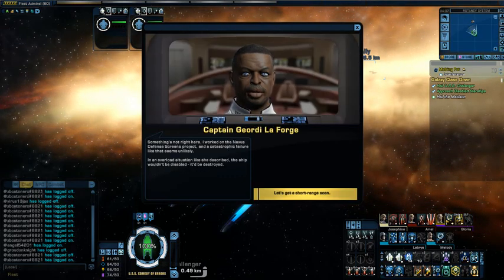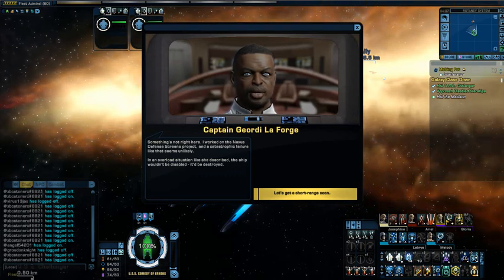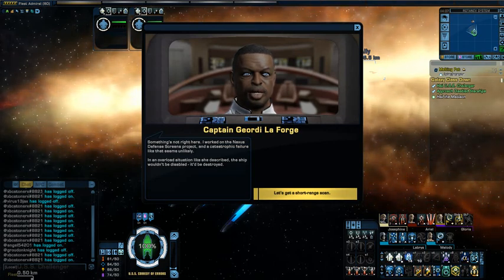Something's not right here. I worked on the Nexus Defense Screens project, and a catastrophic failure like that seems unlikely. In an overload situation like she described, the ship wouldn't be disabled. It'd be destroyed.